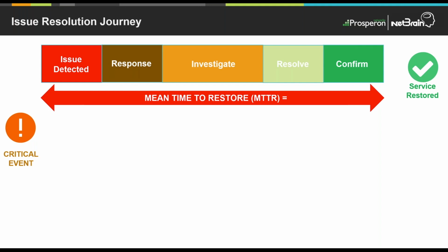From that issue detection, your monitoring solution is identifying that a device has gone down, that you've got a protocol change on your dynamic routing, that you've got things occurring that are affecting service, performance, and availability. So from that scenario, what then happens? Well, somebody needs to get assigned to it. Somebody then needs to investigate it. Then it gets resolved and then gets validated.